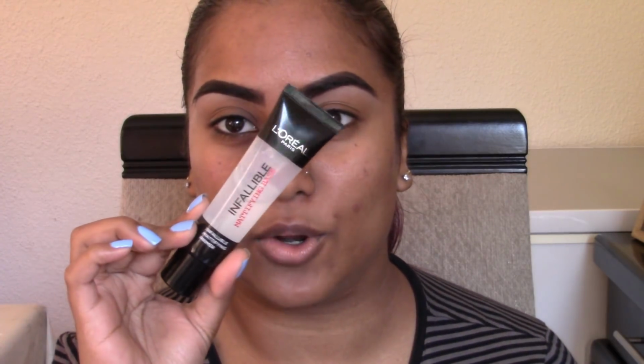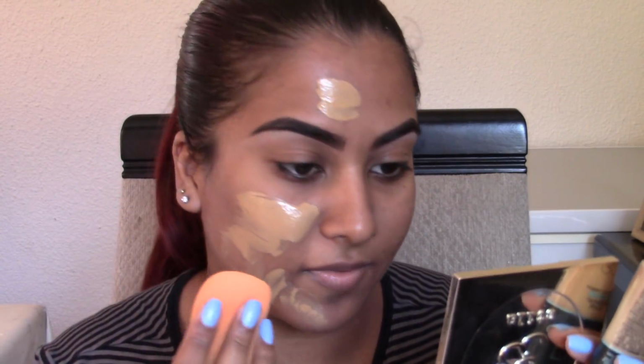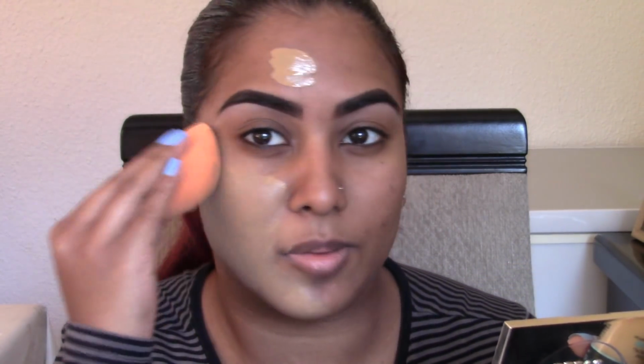Now I don't have my Maybelline Baby Skin Instant Pore Eraser with me, so I'm going to be using my L'Oreal Infallible Mattifying Base Primer, and I'm just going to be priming one half of my face. As always, I'm going to be using a brush on one side of my face and a sponge on the other side. Okay, firstly, this is extremely liquidy. Taking a sponge on the right side of my face, I'm just going to be blending this in. This is my Real Techniques Miracle Complexion Sponge.